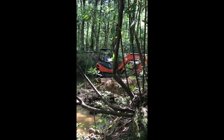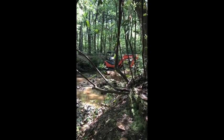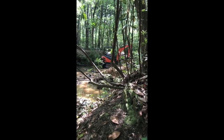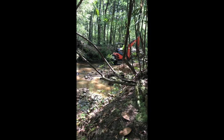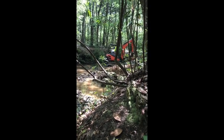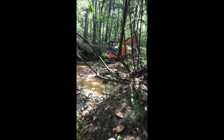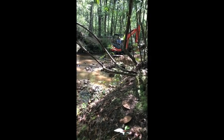Found this area in one of the feeder creeks where obviously an old bridge had been, or maybe there was a sawmill back here at one time. I don't know. But he's pulled, this is probably the fifth or sixth beam timber like this he's pulled out right here to try to reuse.